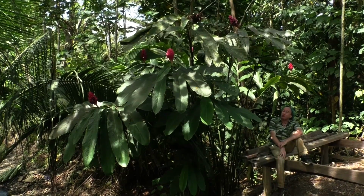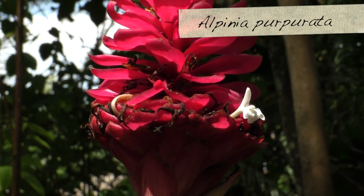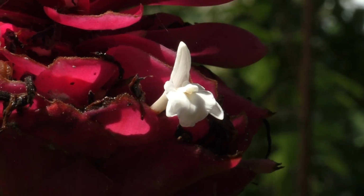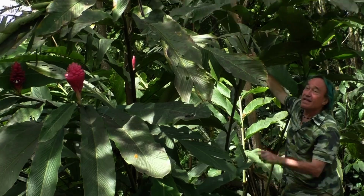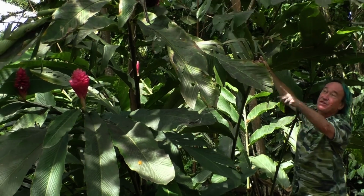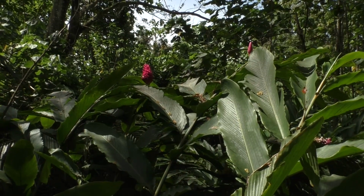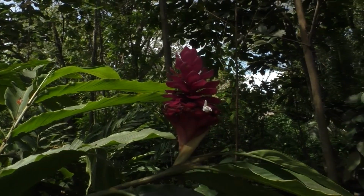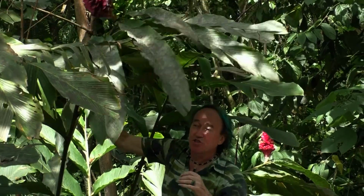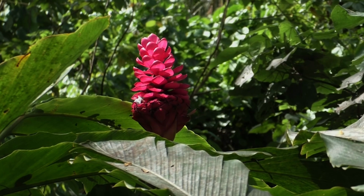It's the Alpinia purpurata. And we can see that actually the plant is much bigger than the varieties commonly cultivated in gardens. And we see also that it is fertile. We see inflorescence with flowers, with the white flowers emerging from the bracts. This form is between red and pink. The shape of the inflorescence is much more globose than the one usually cultivated, and the plant is much bigger.